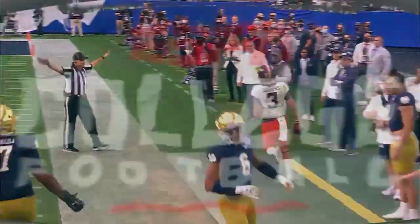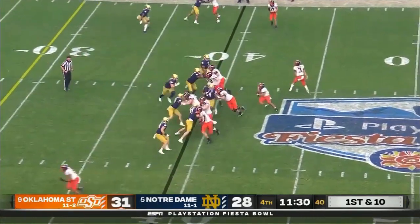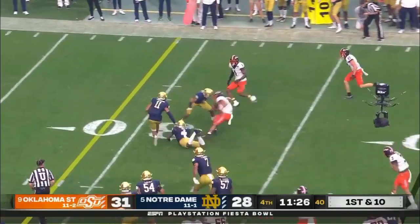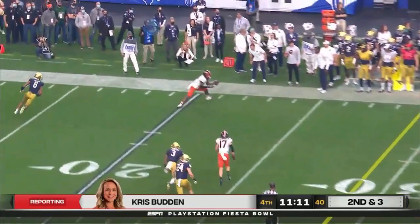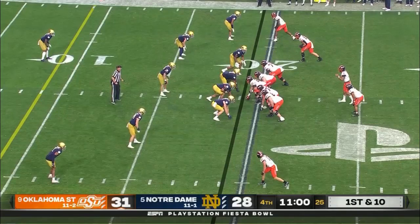Spencer Sanders around the edge. Tired Notre Dame defense to look at. Put Sanders over 100 yards rushing. Warren with a cutback breaks a tackle. A nice cut to his left to the 30-yard line. For Kurt Heinisch and Myron Tagovailoa-Amosa, the seniors wanting to get it done.